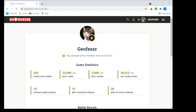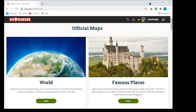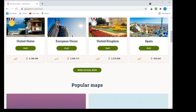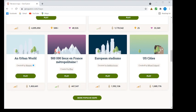Yeah, I've definitely been moving more in the, wait, how do I get to the browse maps? That's the thing I was thinking of, in case I wanted to play the world map. Let's see, popular maps. The dumb test is what. Yeah, you see, this one is the French map that I was playing before. It may be coming up as a more popular map because it's my search result.